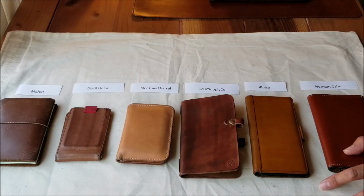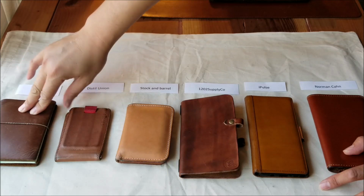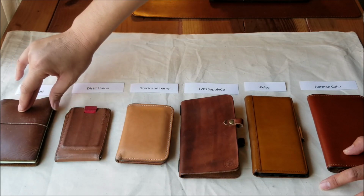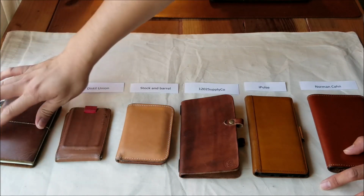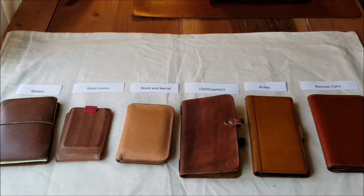Okay, number 3, nice stitching. I like my wallet to be, preferably, hand stitched. Midori, no stitching really. Really cheap wallet, $35. But no stitching required, which is pros and cons, right? No stitching means it's not going to break. At the same time, it's not as elegant as the others, so no stitching for this one.